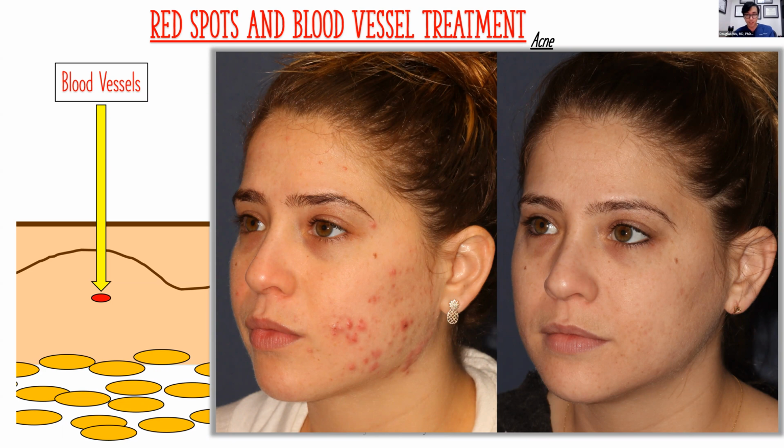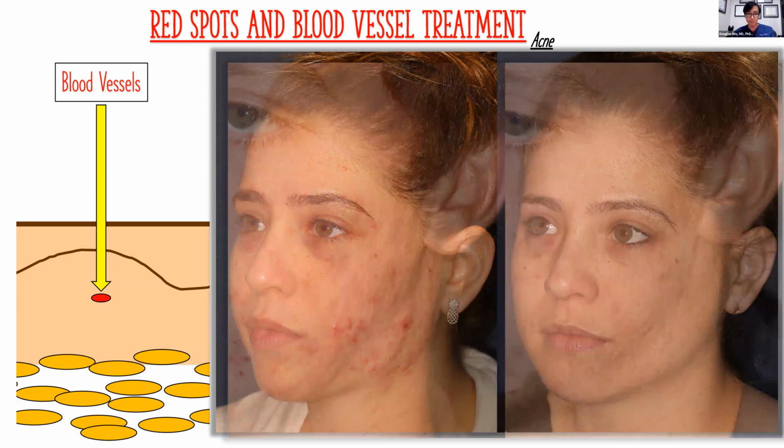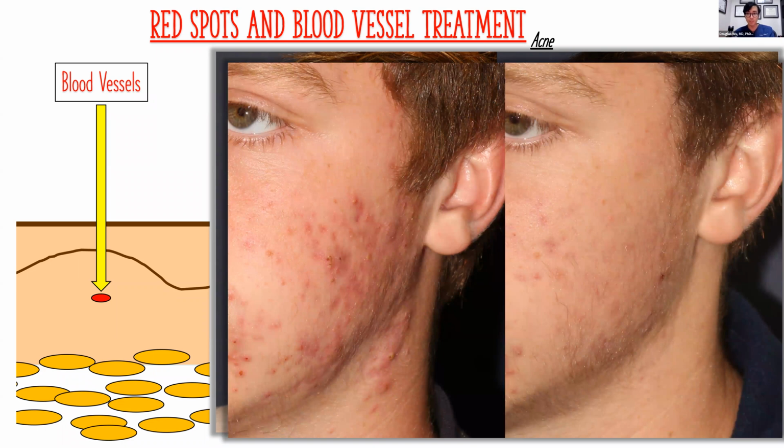One procedure I like to do is called photodynamic therapy, which combines a bunch of different lasers and lights, as well as a topical medication, in order to achieve this kind of result here. And similarly, photodynamic therapy can really help to calm down severe acne that is really inflamed. If we catch it early, we can mitigate the scarring.